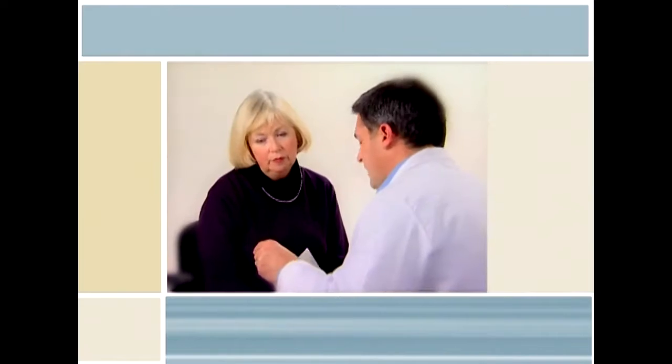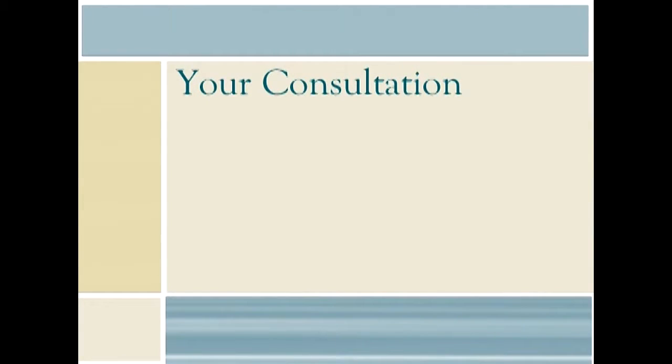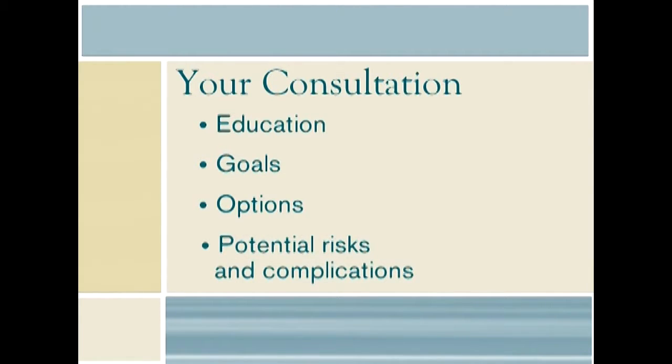A consultation with a board-certified plastic surgeon, a member of the American Society of Plastic Surgeons, who may also be a member of the American Society for Aesthetic Plastic Surgery, is the first step to learn how facelift surgery can enhance your appearance and improve your self-image. A consultation is designed to fully educate you regarding your facelift procedure and includes a discussion of your goals, the options available to rejuvenate your appearance, the likely outcomes of a facelift, and potential risks or complications. Your surgeon will also describe the procedure and answer your questions.